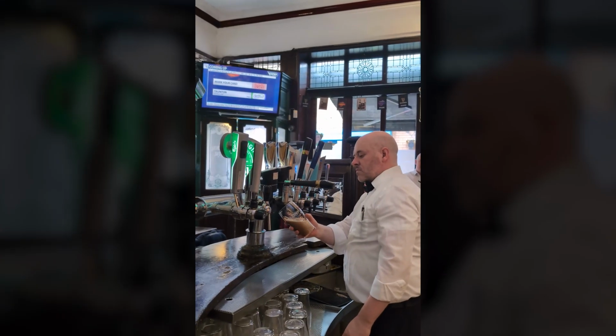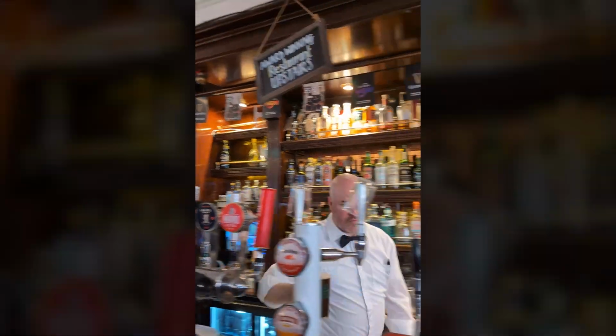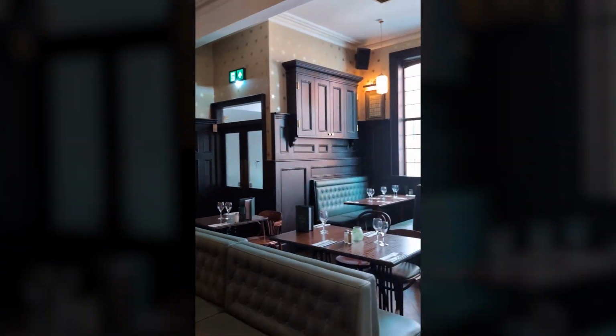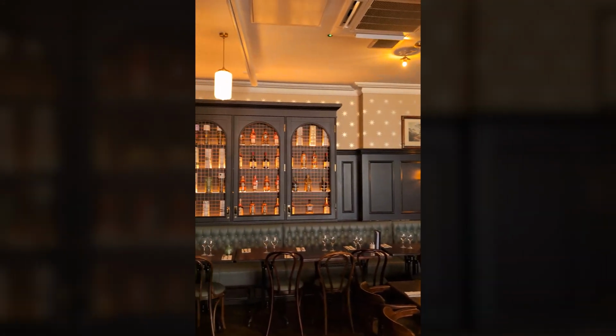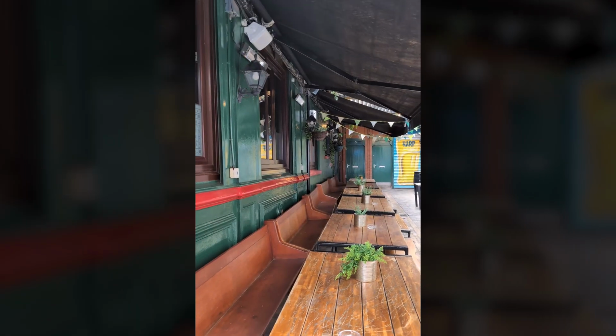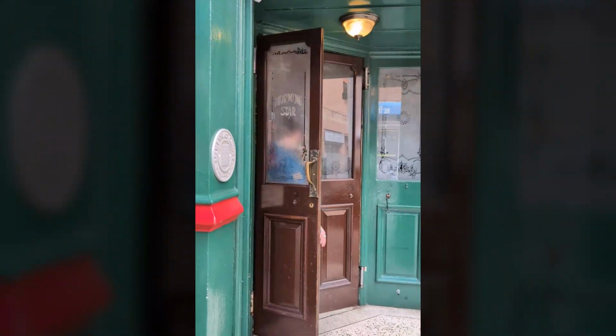But back to the bar, and whilst of course I went for a pint of Guinness, they were keen to show off something local from the nearby Bullhouse Brew Co, which was established in 2016. Now there might be plenty more to explore, like the upstairs restaurant or the beer garden to the side, which feels bizarrely secluded from the bustle of the city. We've no time for that, we've got pubs to go to, so it was off to the next one.